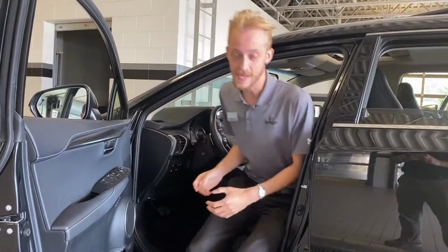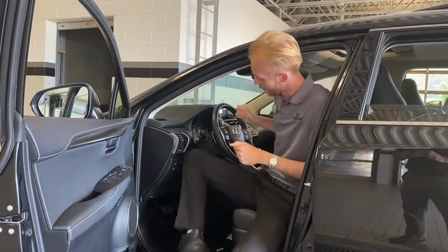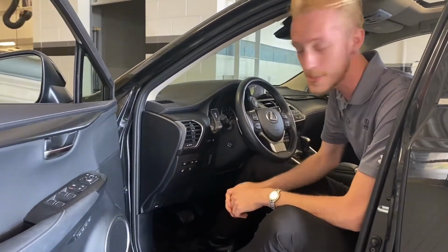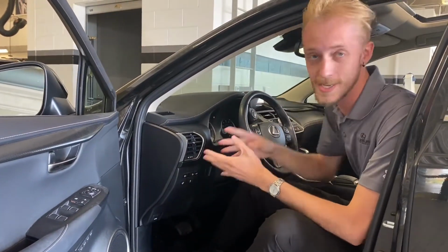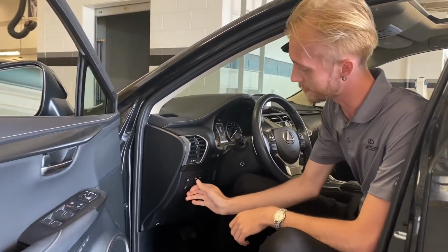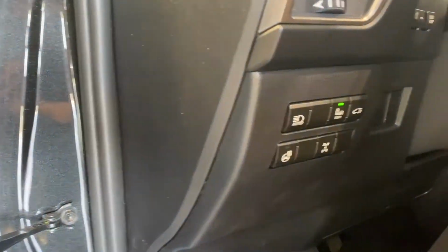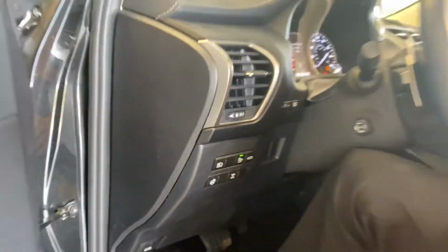Another common thing is, especially for big folks like me, when you get in, accidentally hitting the blind spot monitoring button. So again, just like your mirror button, if that green indicator isn't on, it's not going to work. So if I push that blind spot monitoring button, now it should be functioning.